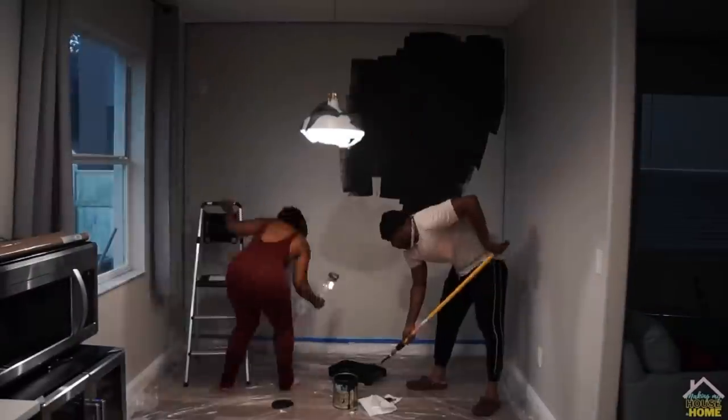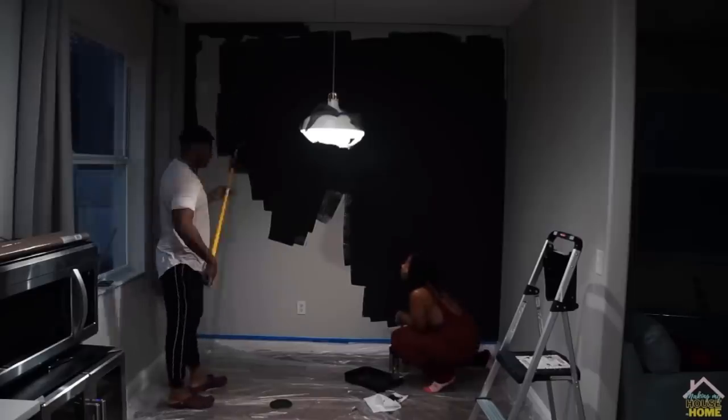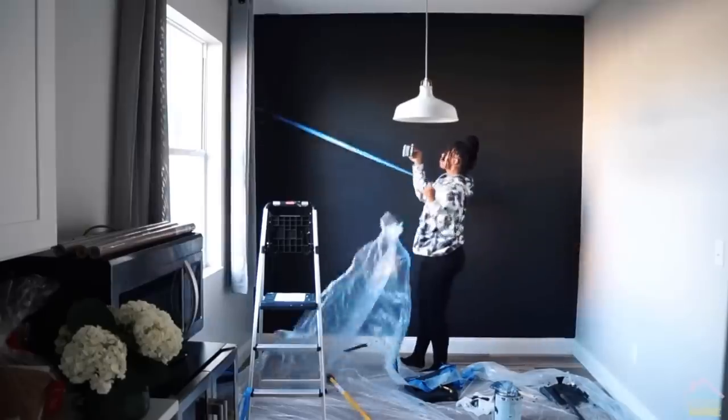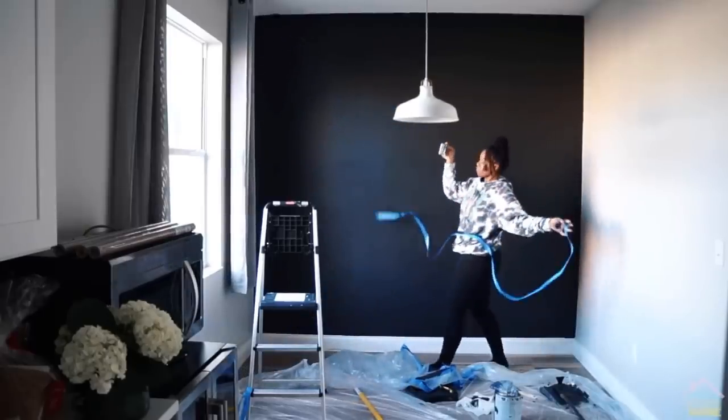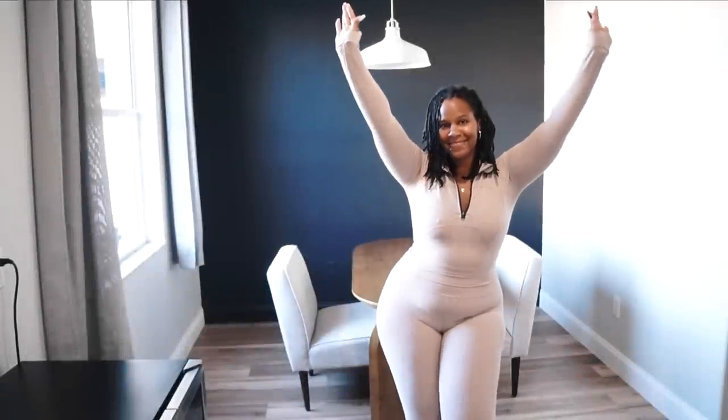I finally ripped the Band-Aid off and decided to paint that back wall black, and that made that portion of the room pop so much more and really separated it from the rest of the kitchen. And now we're here today. Who's ready for some new vibes?